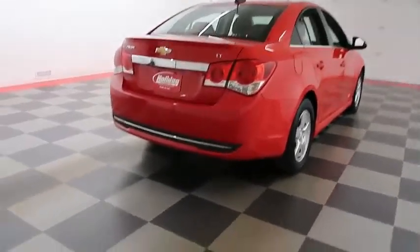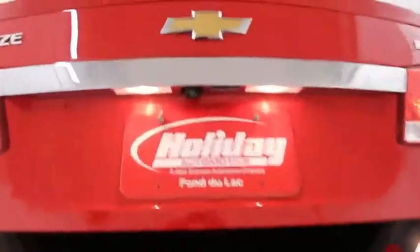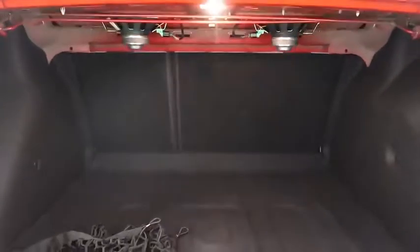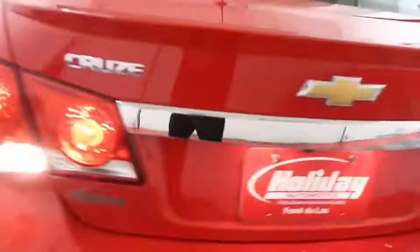We'll take a quick look down the passenger side. There is keyless entry for the trunk. You do have a backup camera here. Inside the trunk here, you can see it is very clean. You do have a cargo net, and then that second row seating folds into a 60-40 split, so that'll give you lots of extra space when needed.